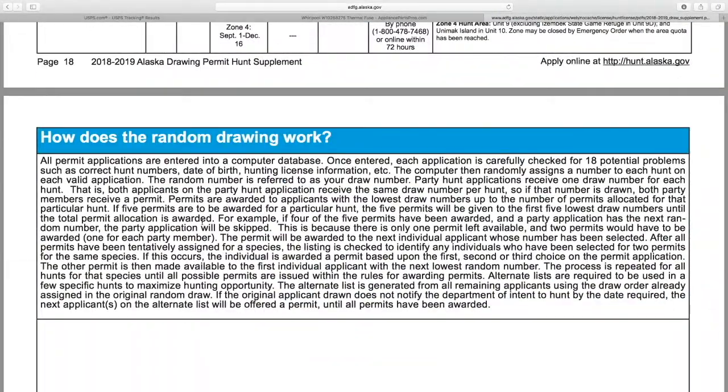So anyways, I scrolled down to how this random drawing works. Basically, all the applications are entered in the computer database, and once they're entered, each application is checked over for 18 potential problems, and then the computer randomly assigns a number to each hunt that is eligible. So they check all the applications to make sure they're eligible, and if they're not, they just throw them out. All the eligible applications are assigned a number, and the applicants with the lowest numbers, like 1, 2, 3, would be first, second, third. They will go down the line.